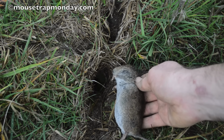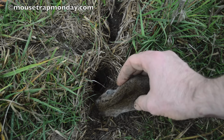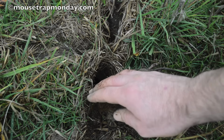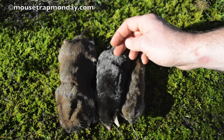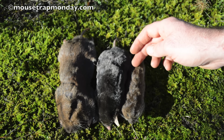This is a really big vole. Predators like owls love to eat these, but the populations can get huge. So I'm going to be trapping voles as well. They don't leave a mound like the gophers or the moles. If you see holes everywhere, you may have a problem with voles. Hopefully after watching this video, you'll be able to identify if you have gophers, moles, or voles in your yard.